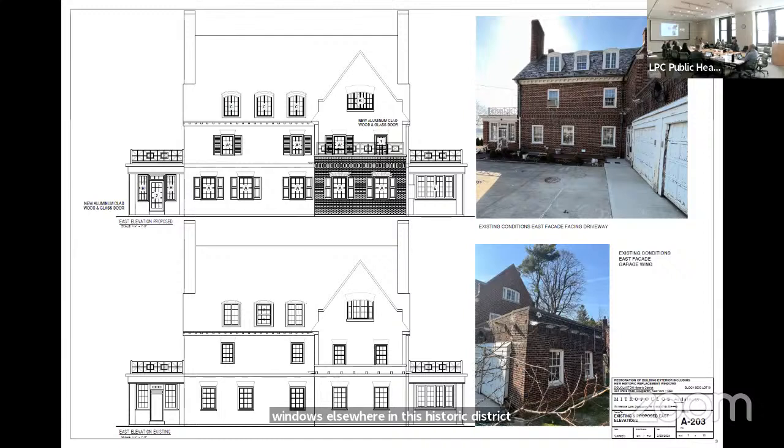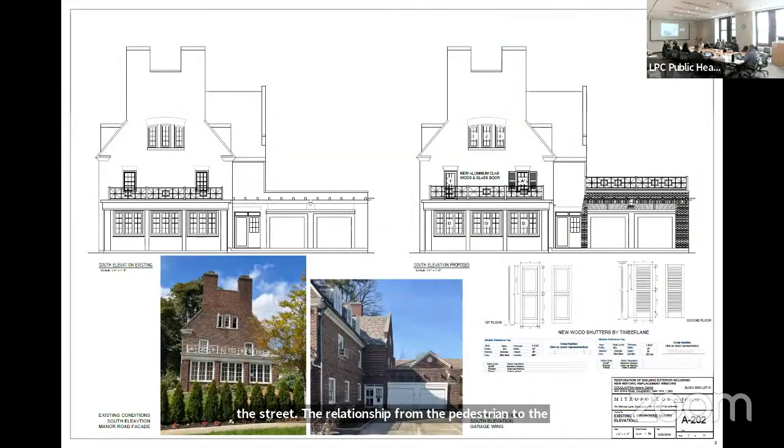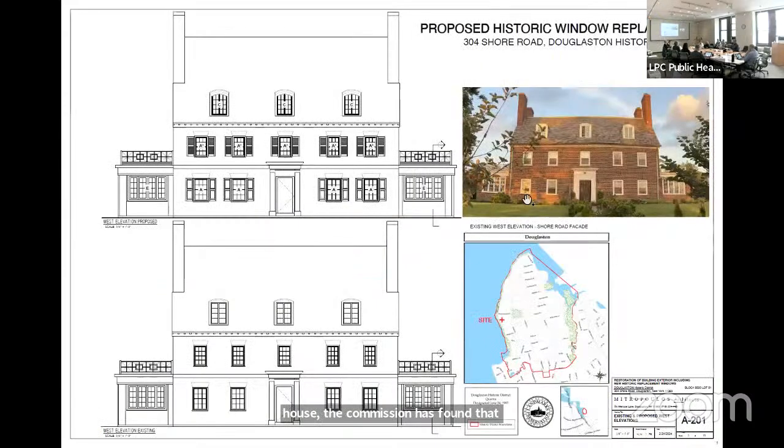And I think by virtue of the way the houses are set back from the street and the relationship from the pedestrian to the house, the commission has found that if it otherwise meets all of the other details and profiles, it's not a discernible change. So we'll have a discussion about this one. Vice Chair Bland, would you like to start this one? Yeah, sure. You know me, Mr. Windows.